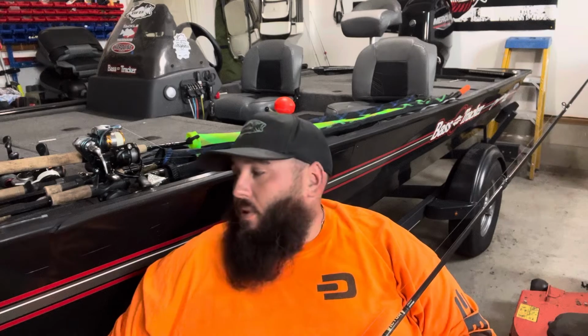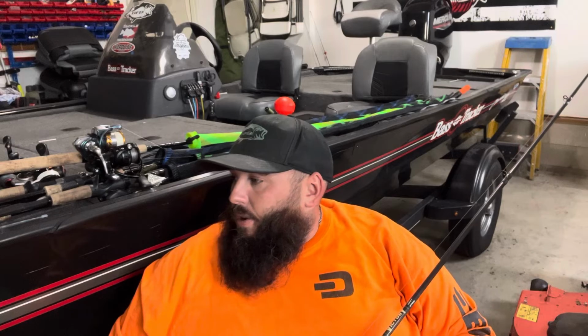That's about it. I got a little spot right here where I put this bumper guard on. I hit it on the dock, tore it up, but I put this bumper guard on the boat so it wouldn't chip the paint up. So that thing did its job. So overall, I have nothing negative to say about the boat, guys. I really don't.